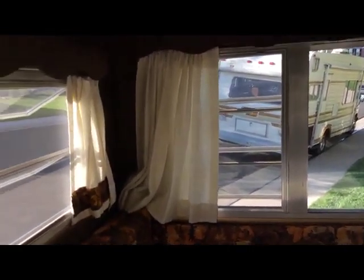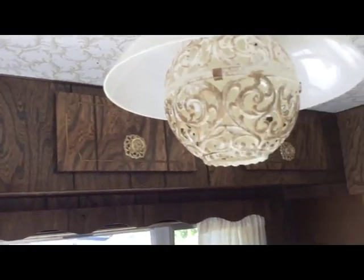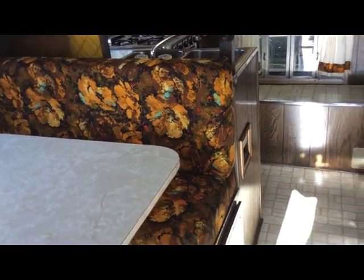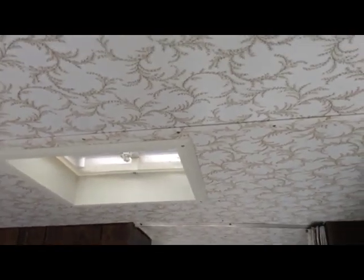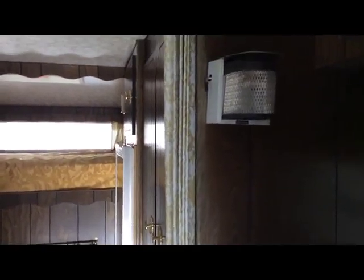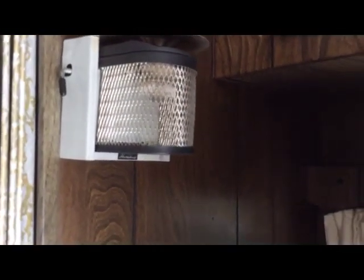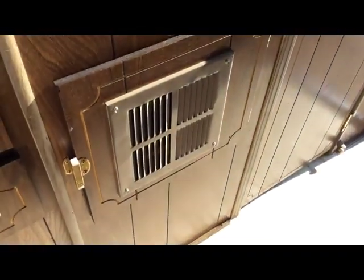It has a nice big picture window. Chandelier, light fixtures, upholstery. It's got a sweet ceiling, kind of a wallpaper on there. No leaks whatsoever. Original slider here. Still has the original tag in it. Propane light fixture, which a lot of the 70s had. Has a forced air furnace, works perfectly.